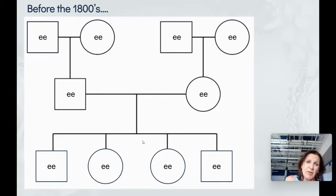So here's what that would look like in a pedigree chart. If the parents all have typical muscles, then the offspring are going to have typical muscles, and the grandparents are all going to have typical muscles. So the only allele, or form of the gene, that's out there is the typical muscle. There's no other allele at this point. So this is before the 1800s.